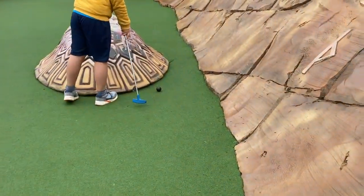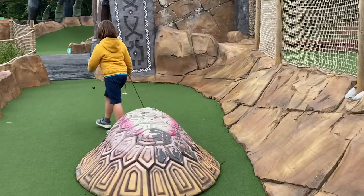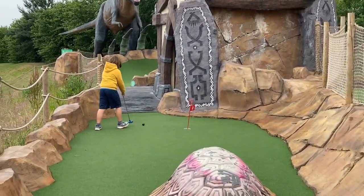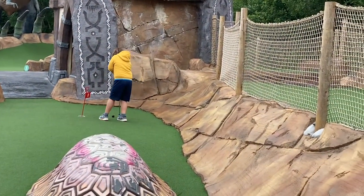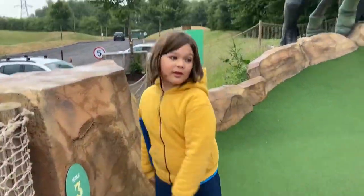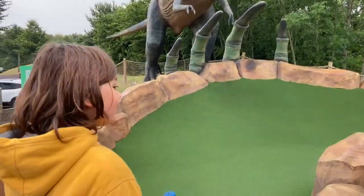One. Second shot, two. Three. Four. At hole number three. Yep, hole number three, it's a par two, yes again. And here we are with the beast.